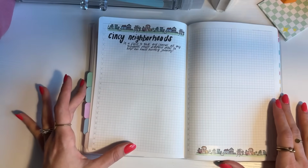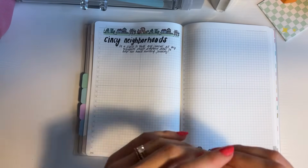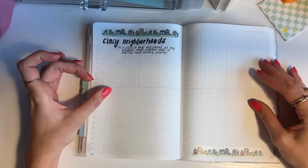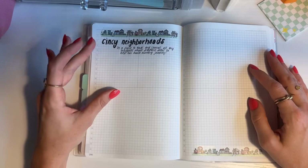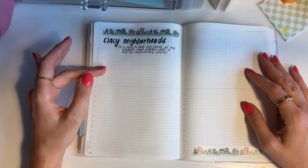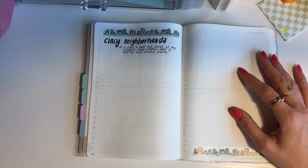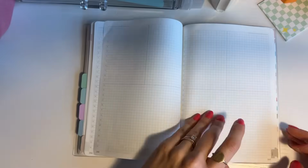And here's a place where I'm going to write any notes and thoughts on Cincy neighborhoods. As I've mentioned many times, we moved and we are currently in a rental, so we are going to be on the hunt for a house to purchase. The reason we didn't buy immediately is because we're not familiar with the area or the different neighborhoods. So this will be a place for me to journal and log any thoughts or feelings I have about different neighborhoods, so that we can help narrow down our search for when we eventually do buy a home.